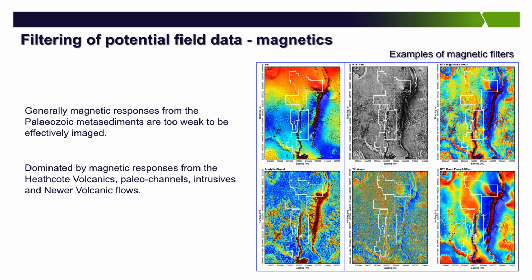So for example, the volcanics there, the Mount William Heathcote fault zone with the Heathcote volcanics really stands out, and you can trace that out really nicely in the magnetics. There's paleo channels there as well, all those sort of dendritic features that you can see, as well as newer volcanic flows. So down the Campaspe, sort of down the middle of the area there, you can see that volcanic flow.